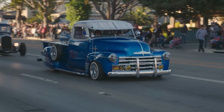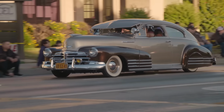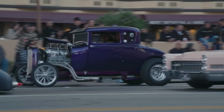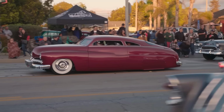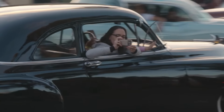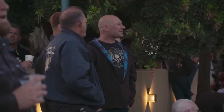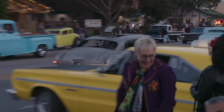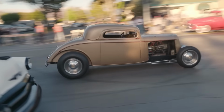The lowriders, the tail dragger scene, the bombs, anything low and slow is represented in force. This is all about the classics. The whole thing is a cruise night, it's just a warm-up. That's kind of like everybody landing, a meet and greet, have a few conversations for the big show on Saturday. But I'm really looking forward to getting to the show in the morning and seeing the Rivi.